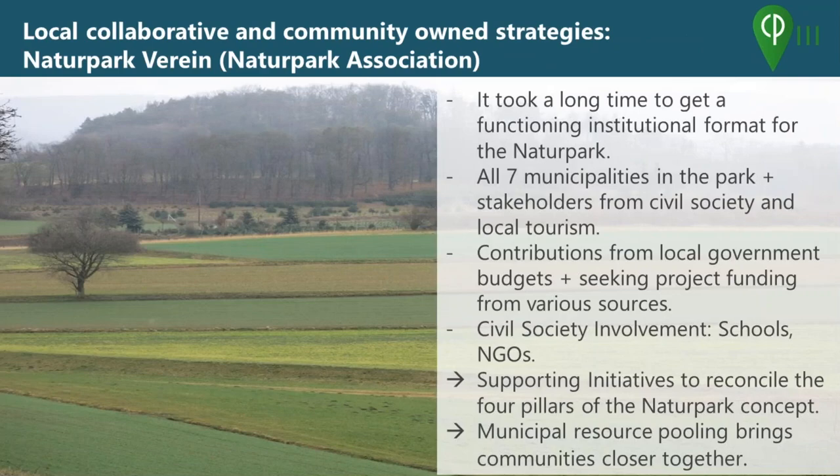So it took a long time to get to a functioning institutional setup in the form of a Nature Park Association. And in this Nature Park Association, all 7 municipalities are taking part as board members, and as main contributors to the regular funding. So there is a kind of resource pooling mechanism between the 7 communities put in place. And together with these funds, they try to attract other budgets, seeking project contributions, and engage with civil society and NGOs working on a variety of issues concerning all the 4 pillars of the concept of nature park.